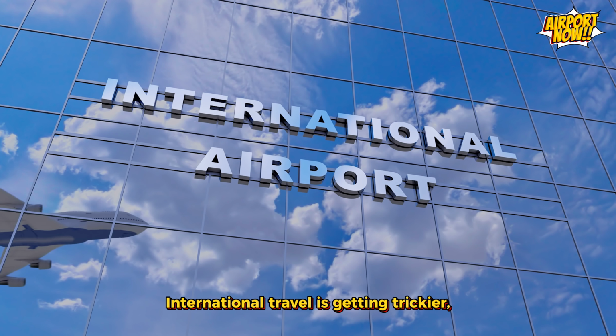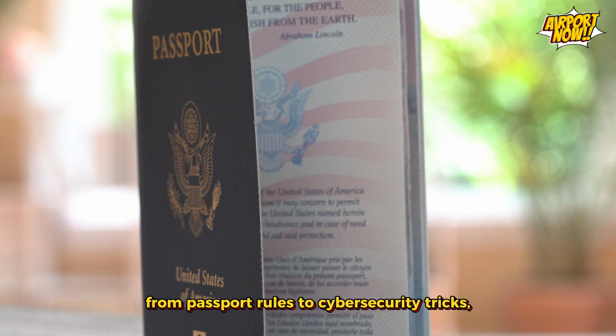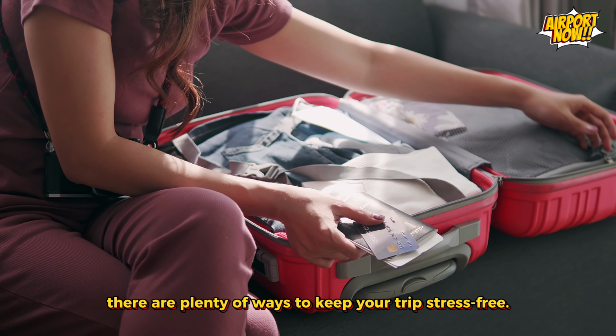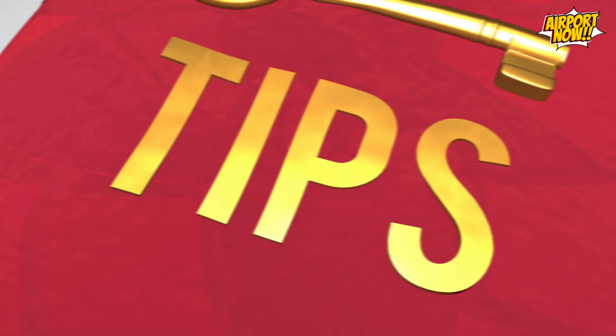International travel is getting trickier, but a little prep goes a long way. And speaking of smart moves, from passport rules to cybersecurity tricks, there are plenty of ways to keep your trip stress-free. Let's get into the essential travel hacks you need before your next adventure.